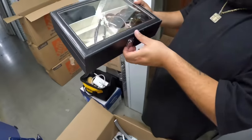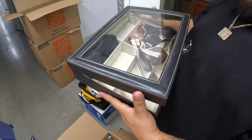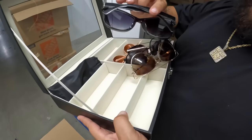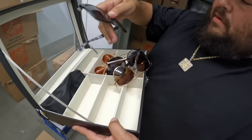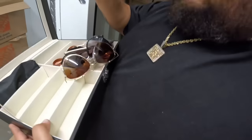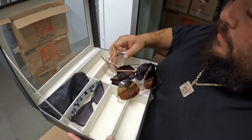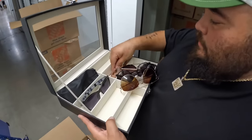I think that's actually really a watch case, to tell you the truth. Looks like glasses, but I'm saying it could be a watch case. What the heck? Doesn't even have no name on them. They just say China. Why would you put these in here? Yeah. They're cheapies. Slap those in your drawer.